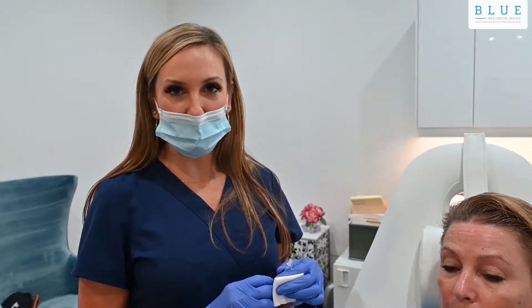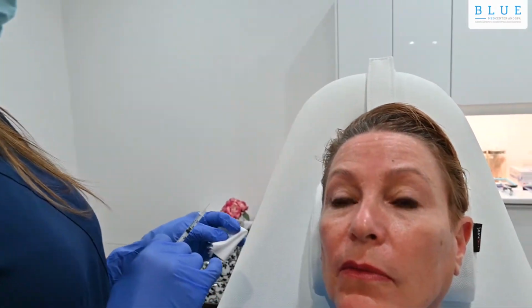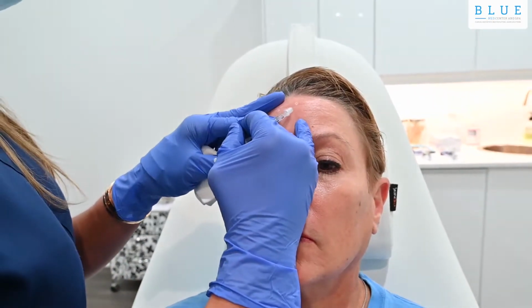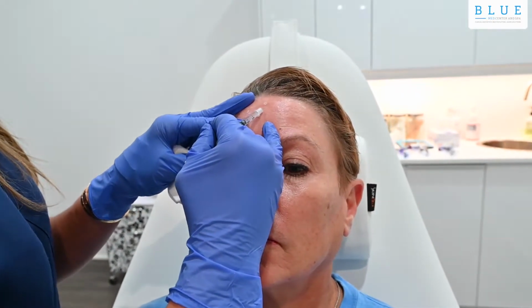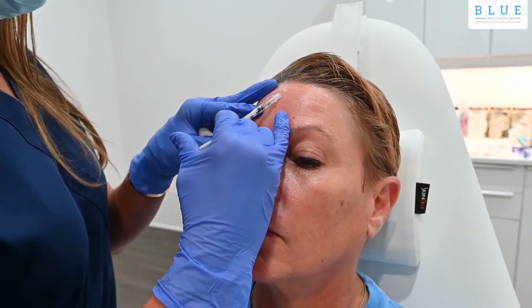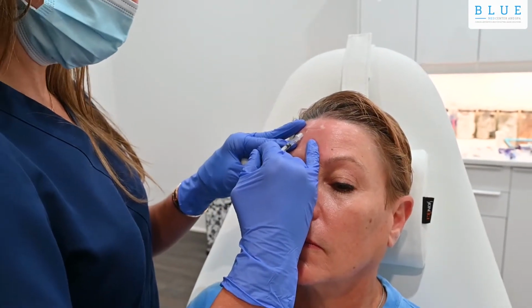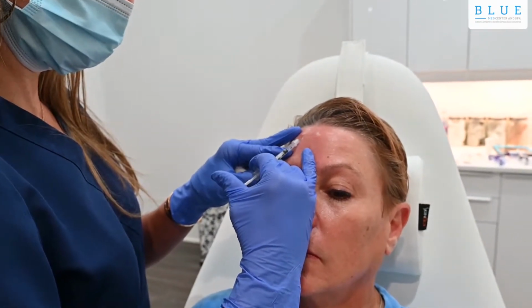Okay, we're going to start with the Botox injections now. We already have Cindy's forehead marked out, so I'm going to follow my pattern there so she can just relax. Tiny injections. We use an insulin needle in these areas. It's ultra fine, super painless. People don't even need numbing for that. They can literally pop in on their lunch break, get these injections done, be back at the office, no problem.